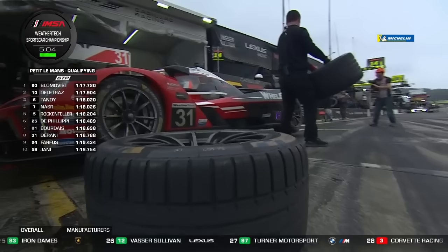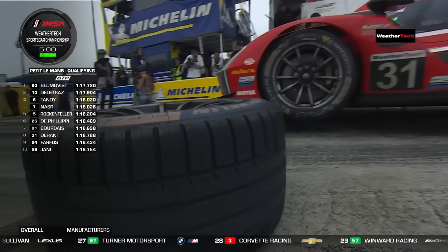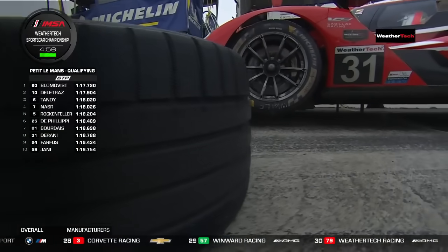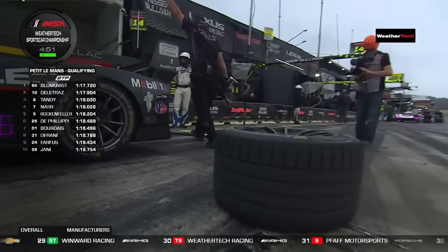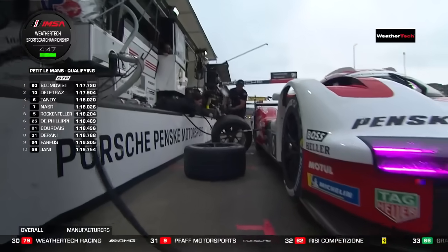Definitely treads on the 31. Yeah. With 5 minutes to go, it'll take them about a couple of minutes to get round on the installation lap. Just too risky, I think. There goes Bourdais. Does improve, but not his position. 18.4 for Bourdais.